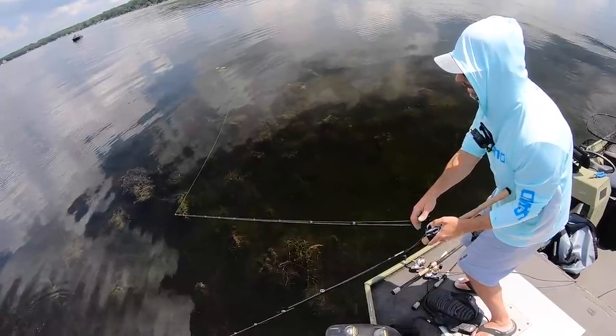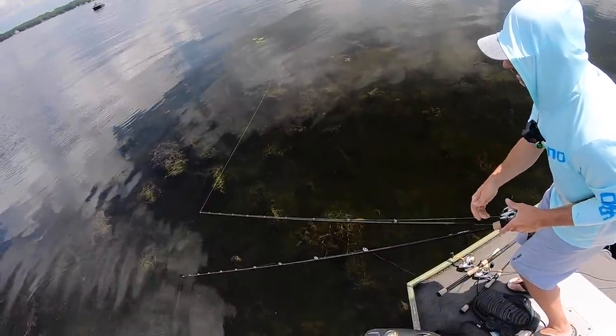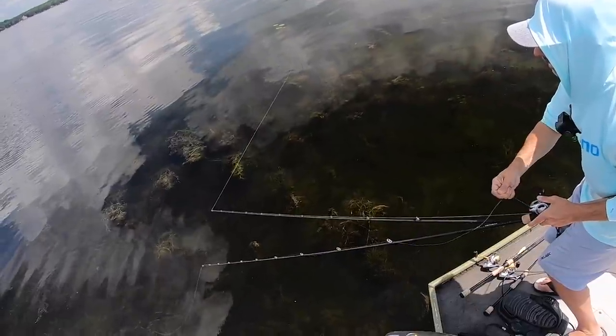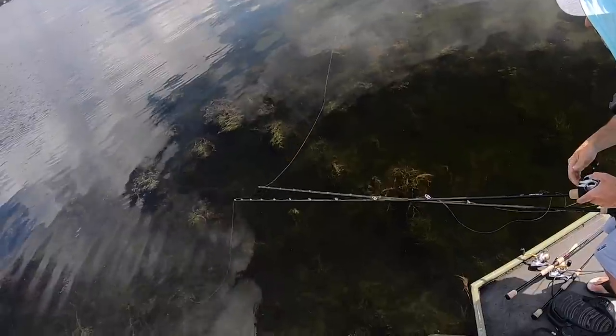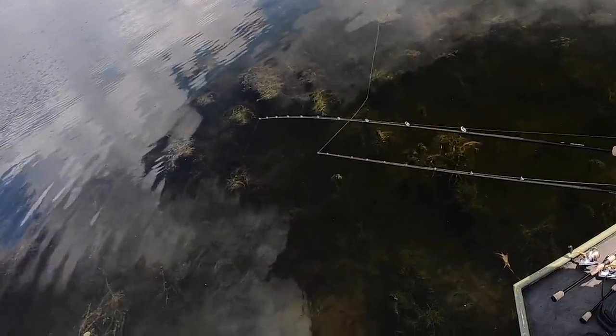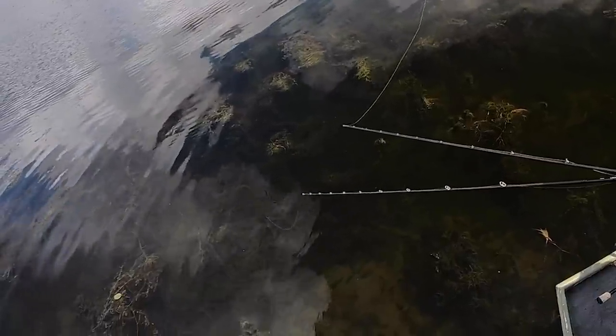Sight fishing them, that's the key. This clear water, holy crap, that's a good one. Oh my. That's a nice one. They see it, you throw it, they go down to the bottom and it picked it up right off the bottom. It's unbelievable.